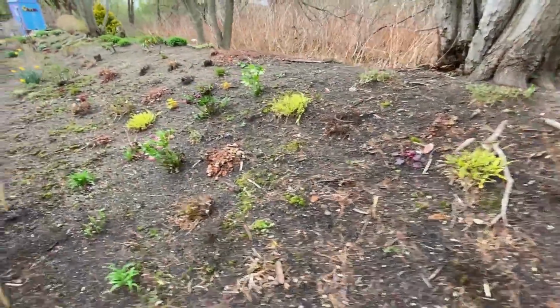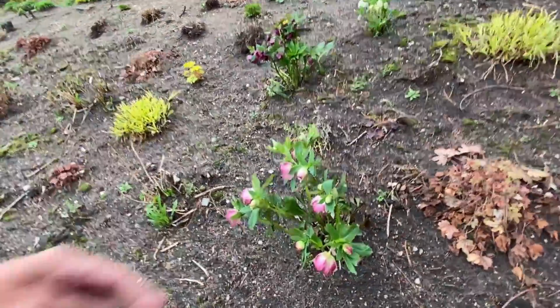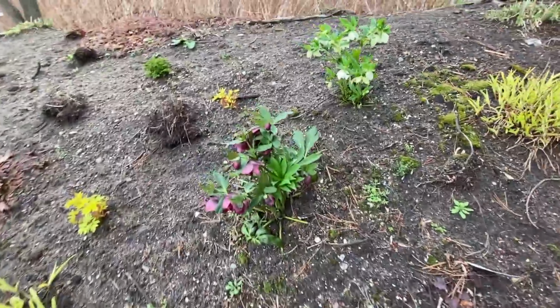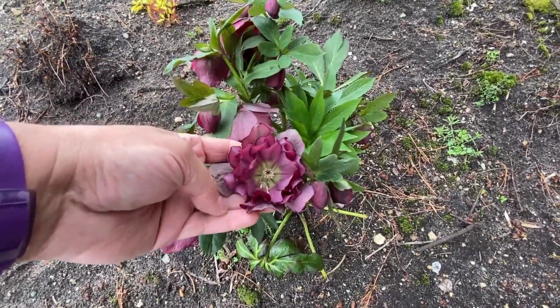Some more hellebore. Boy, oh boy, I need to come out to my garden more. Starting to get too busy though. Beautiful, beautiful. Behind it looks like it's a double red. Might have even been a black. That's really pretty.